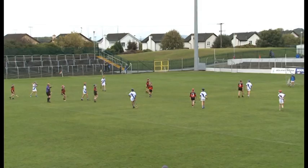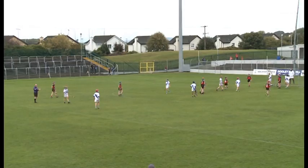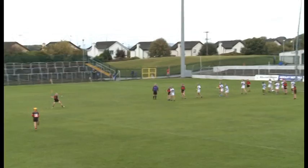I don't know what the Monaster Rangers lads are shouting here now, but there's only maybe a minute of normal time to be played. And we're 3-1-2 to 2-5, we're 6 points down. Conal Fitzpatrick is going to have to go for it, hit it in low there. But Carrowtown definitely have everyone. They have 13 men behind the goal. He hits it in low and hard, it was blocked by Carrowtown.